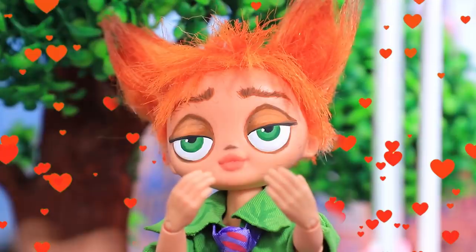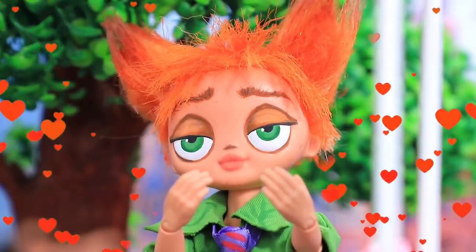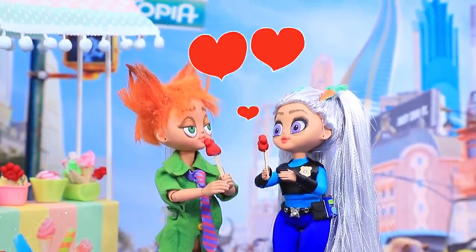I'll be watching you. Ooh. The fox looked into the bunny's big eyes and felt love.